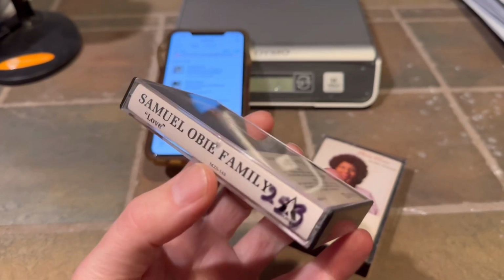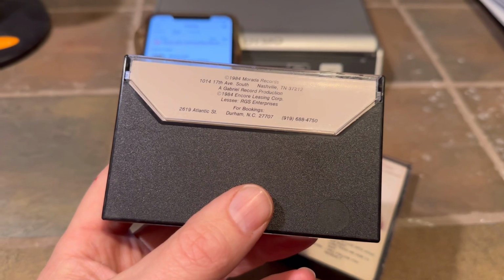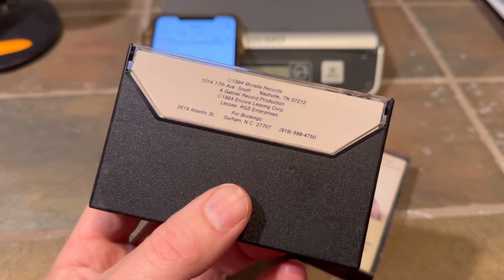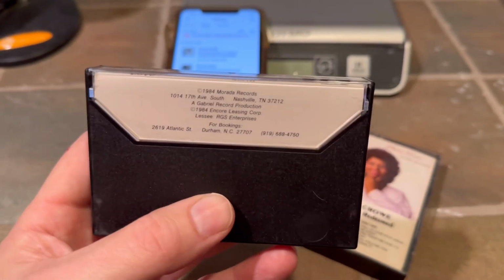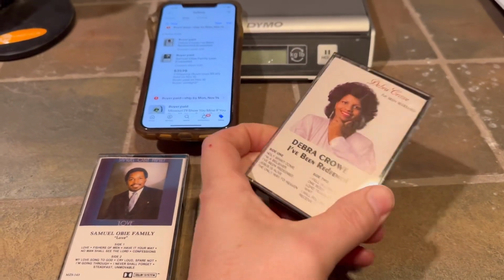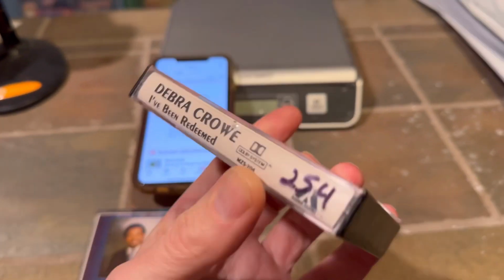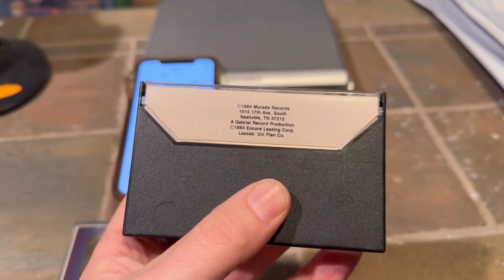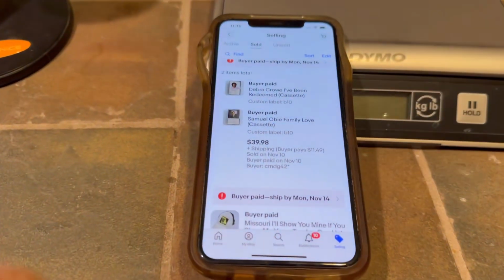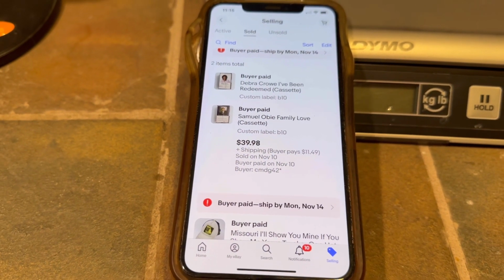Samuel Obe, Family Love. This is from Atlanta Street, so Nashville, Tennessee. A little local thing back in 1984, religious. And then Deborah Crow, I've Been Redeemed, Holy Spirit Come, I'm a Believer. This one's out of Nashville also in 1984. So, yeah, $40 plus $11.49 shipping.